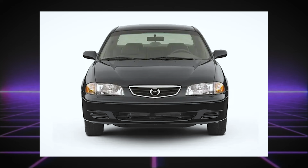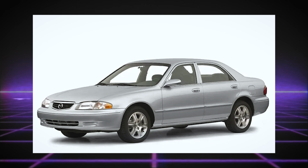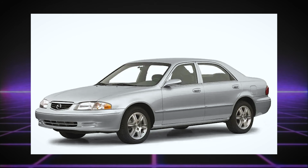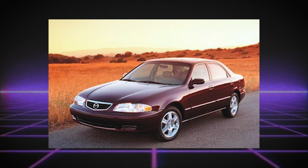Overall, it was a fine vehicle, but it didn't rise above the many other decent competitors of the era. It did receive an extremely minor facelift along with a few subtle changes, but sales were never really all that strong. The final Mazda 626 for the North American market rolled off the assembly line in 2002.